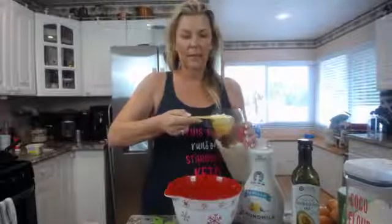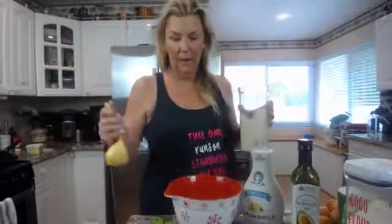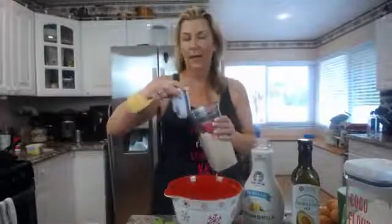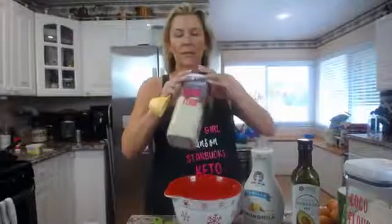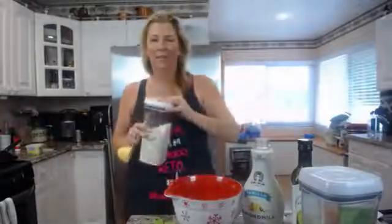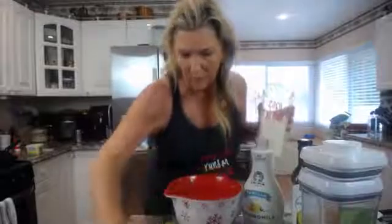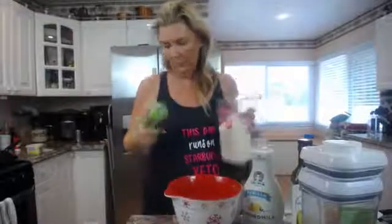And again, since we're using almond and coconut flour, obviously there's no carbs like there would be if you used normal white flour. Even whole wheat flour is not a really great option for keto. So coconut flour and almond flour, you're going to see, are kind of the staples of the ketogenic diet. All right, we're gonna do 1/4 cup of the coconut flour.